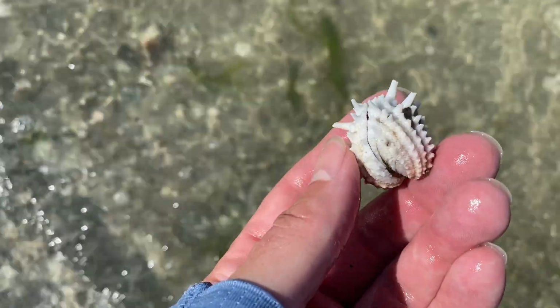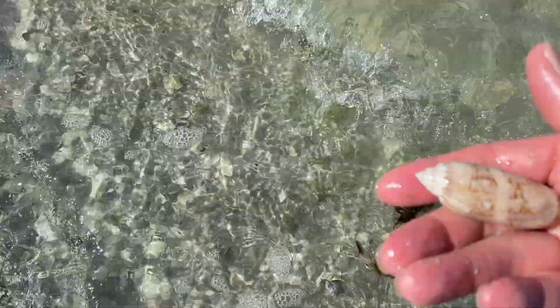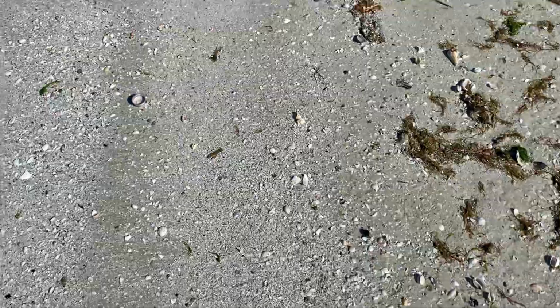So I'm happy to add that to our collection. That's a good find. And up next, it looks like I have found a lettered olive. It was a great day for lettered olives. Another shiny one, nice and pointy and in really good condition. We love the lettered olives that we find on the Gulf Coast. And I know they're everywhere, but when you're on the East Coast, you just don't find them so pretty like that. So we tend to keep quite a few.